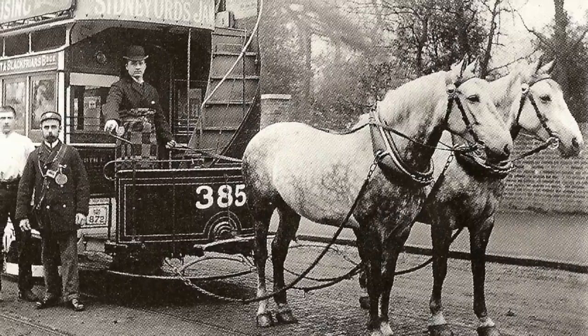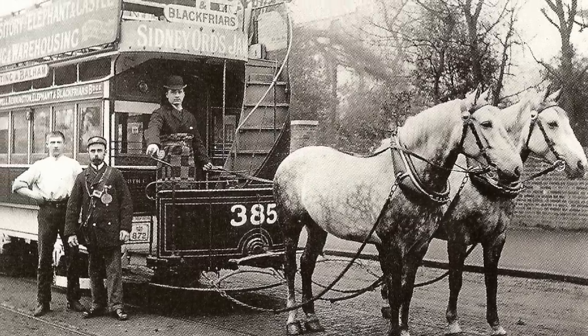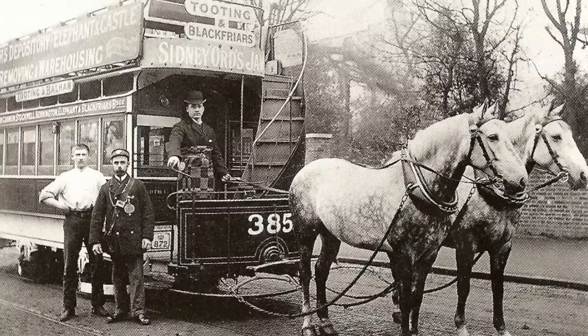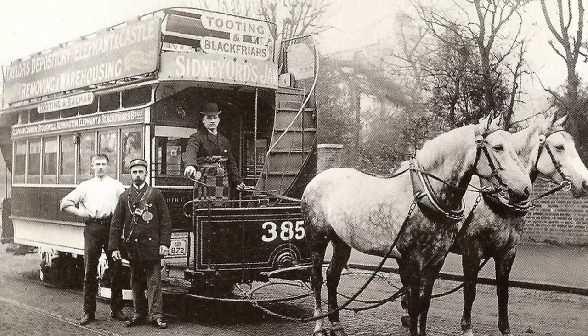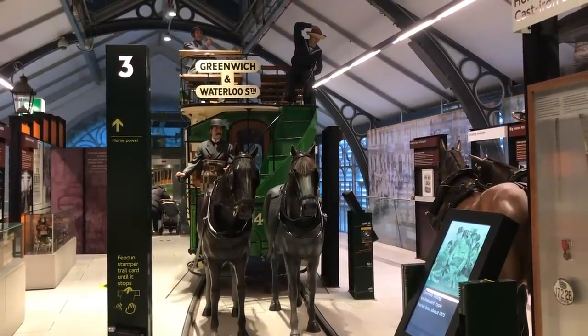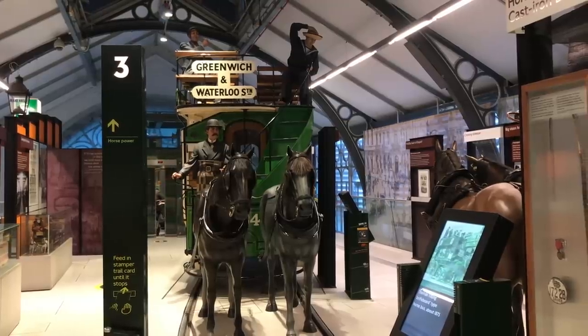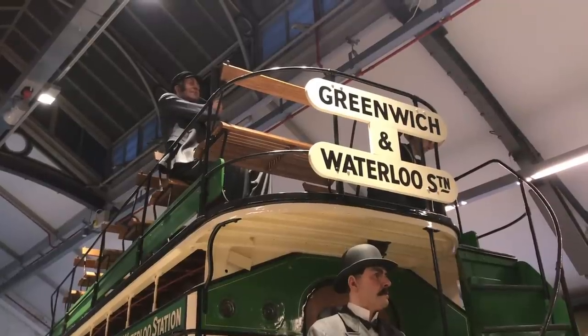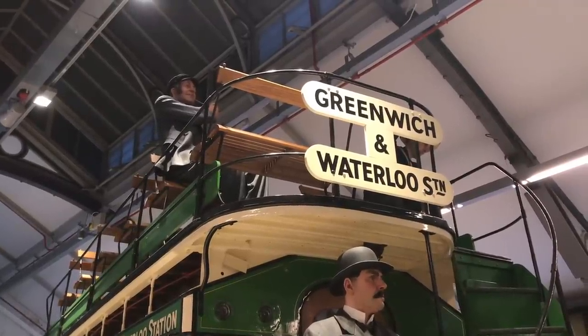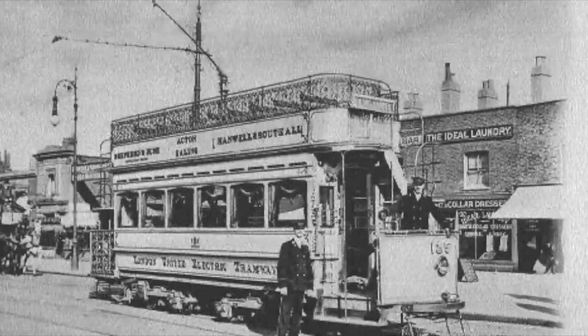The first experimental tram lines in London were laid in 1861, and in the 1870s, development of a tram network began in earnest. Trams rapidly became popular, particularly with working-class passengers. They were comfortable and smooth riding compared to horse-drawn buses, and cheap and convenient compared to trains. In the early days, tram lines were built and operated by private companies.